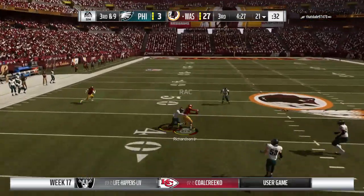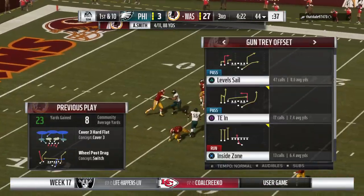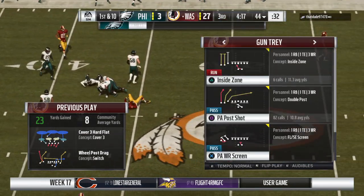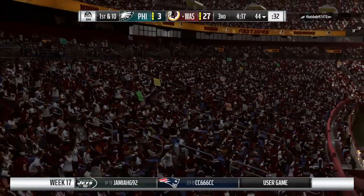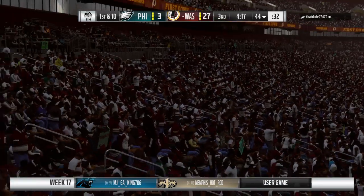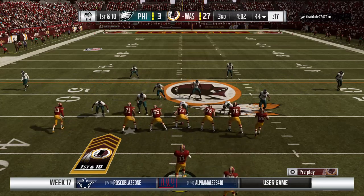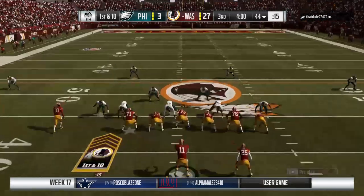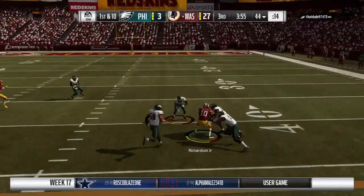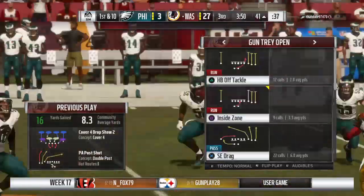Smith. Looking outside, and he's got a man. That's Richardson. And he'll get this one way up just shy of the 45-yard line. 23 yards on the play. Now a play fake, and it's Smith. Over the middle, complete. It's Richardson. Another nice gain, 16 yards there, and a 1st down again.